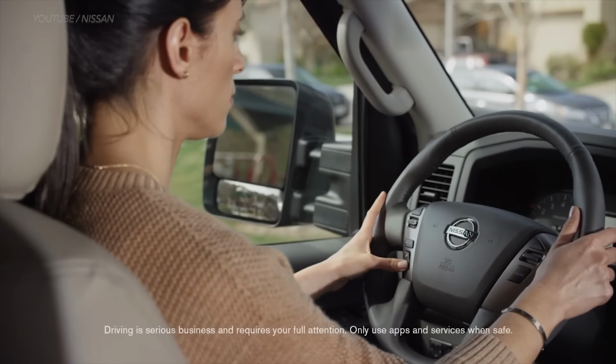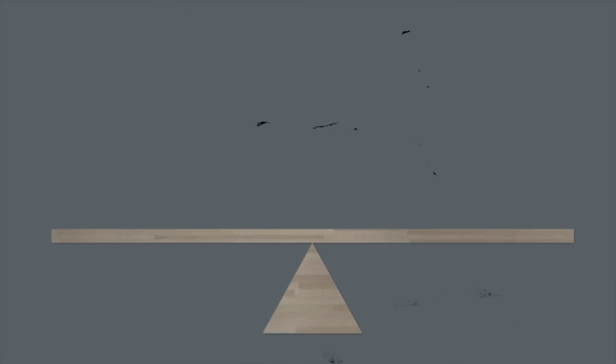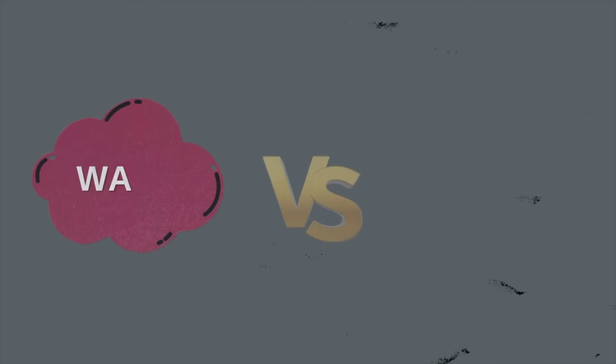The funny thing is, despite the facts and stats out there, this video likely won't change people's perceptions about trucks versus vans. Most Americans will continue to love trucks and perpetuate the misperception that trucks are more useful than vans for any business or trade. Because in the end, many humans just act on personal preference, despite what logic tells you. It's the proverbial want versus need.